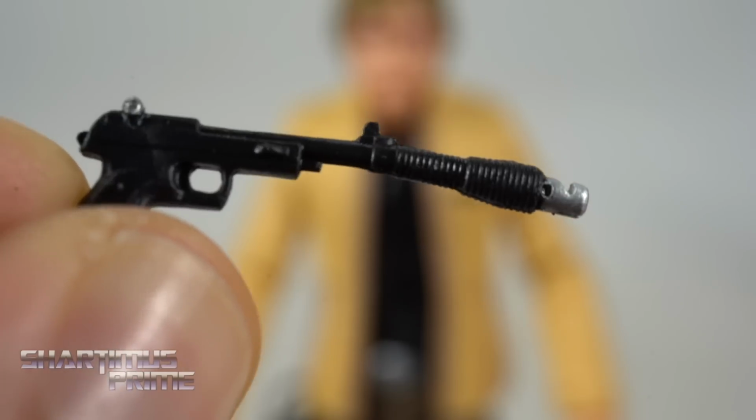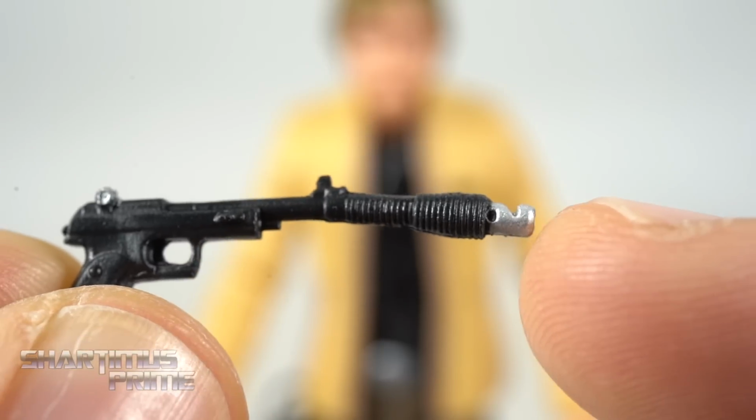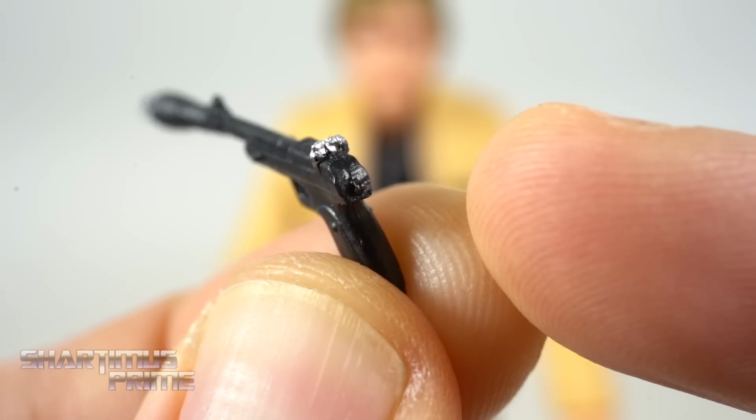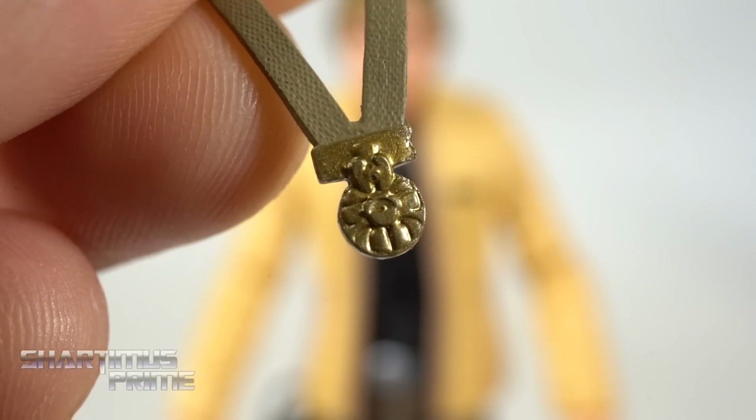I can't remember off the top of my head, but it looks pretty good. We get some nice clean paint right over here, and it's a little droopy from being in the holster, but yeah, it looks pretty good to me. I do like it. Nice attention to detail. And of course he has his medal, and that looks really good. Nice gold paint. Very pleased with that.